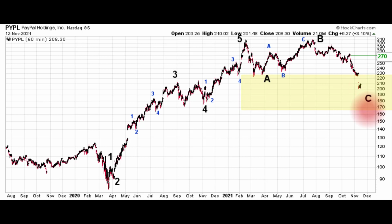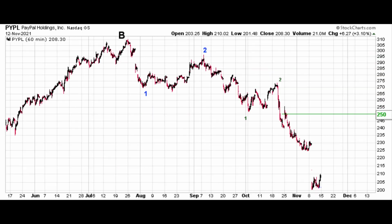So again, we want to see some type of trendy upside price action. A move above 250 would be a good sign as far as what we're seeing on this shorter time frame. But again, I think the most important thing is to see some trendy price action to the upside, ideally after there's some type of completed pattern for what's happened off of July's low. So there you have PayPal.